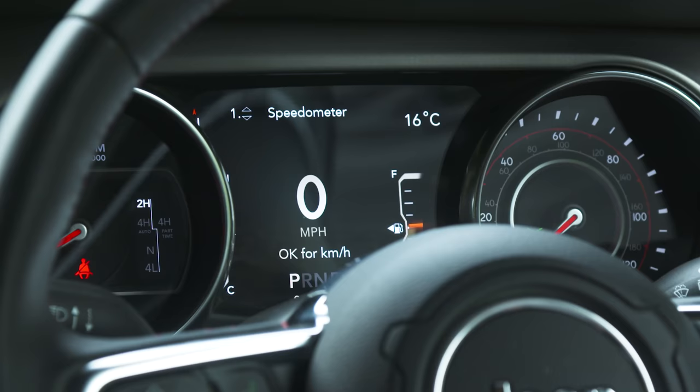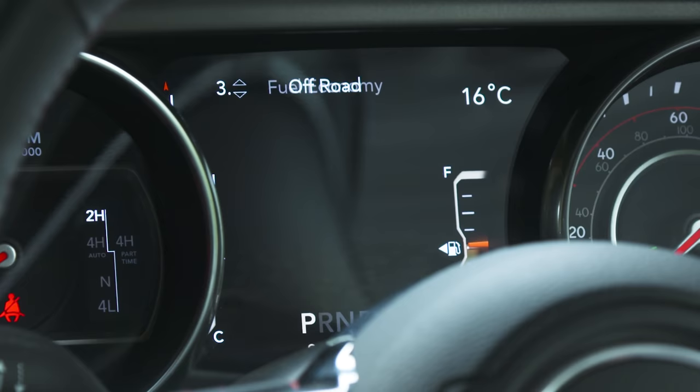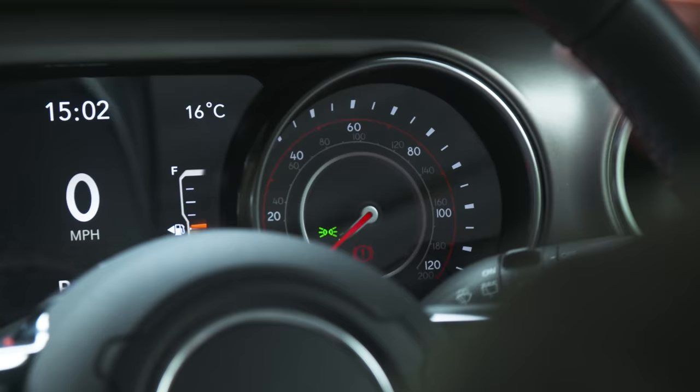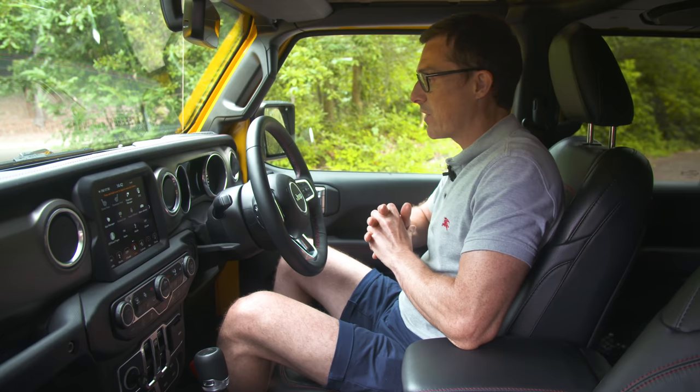So it's bright, nicely laid out and easy to understand, and you can cycle through things like trip info, car settings and off-road stats using the steering wheel buttons. However, you've still got a normal rev counter and speedometer, and overall the digital driver's display is nowhere near as good or as configurable as you can get in a Mercedes G-Class.